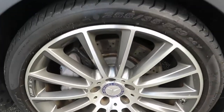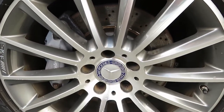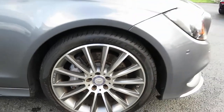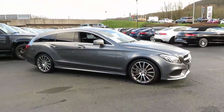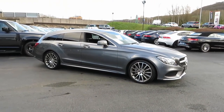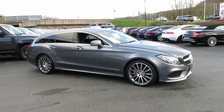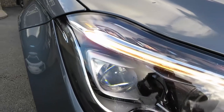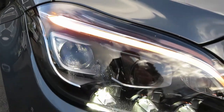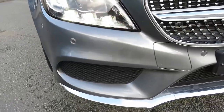19-inch wheels. LED headlamps. You also have front and rear parking sensors.